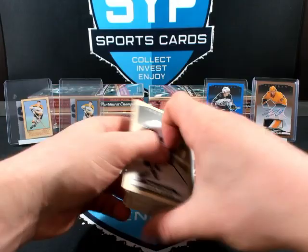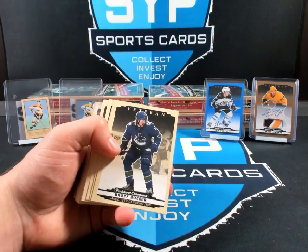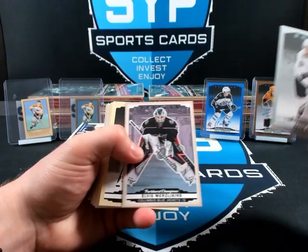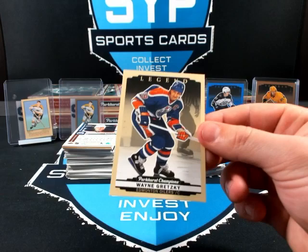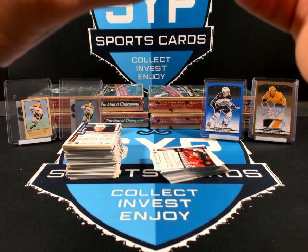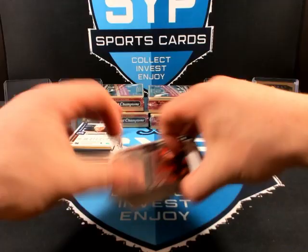Taylor Hall, silver, and Charlie Coyle, gold rainbow for the Bees. There you go, Matt. Raska, silver, and Merz Lincoln's color variation. Dylan Strome, and that's a nice one. Wayne Gretzky, legend. Going to Brian. Sorry, going to Chuck. Not Brian. He was plus 320, I think. Plus 320 or plus 350. I was going to send you a screenshot. I just forgot.